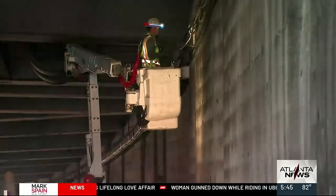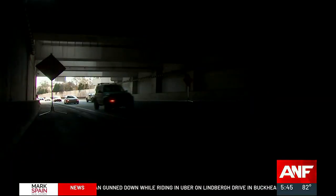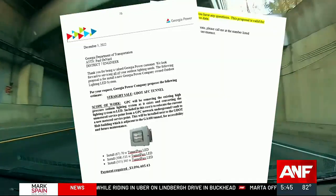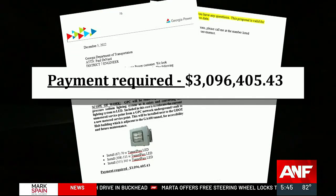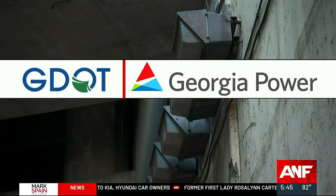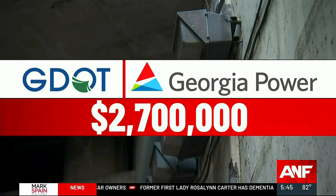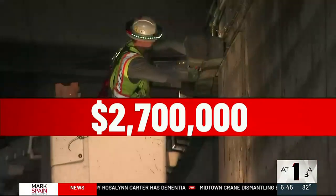Better late than never. So why did it take nearly a year and a half to start? Because GDOT didn't have a funding source and couldn't reach an agreement with Georgia Power, which wanted $3.1 million. After our investigation questioned safety, GDOT added turn-on light signs, and the two reached a deal for $2.7 million. Hundreds of viewers made negative comments about the price, but not everyone.